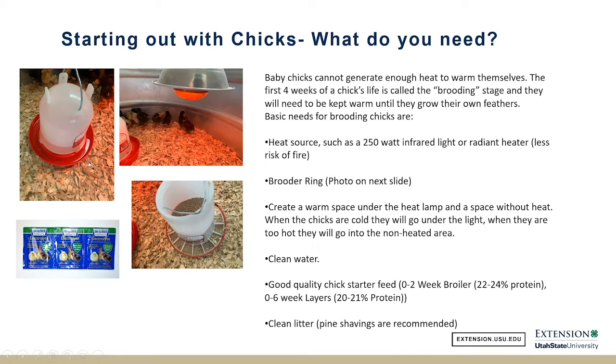If you only have a couple of chicks, they have smaller ones. This one here in the picture is actually a gallon in volume. So this again is the type of watering system that you want for your brooder, just because of the size of the chicks. You can see the chicks right here, decent enough size that they aren't going to be able to drown themselves in this type of a setup.